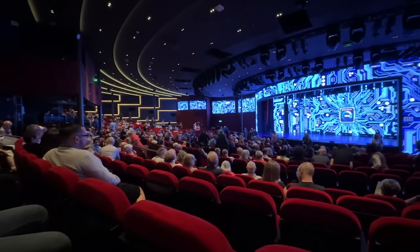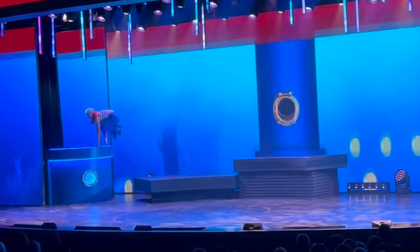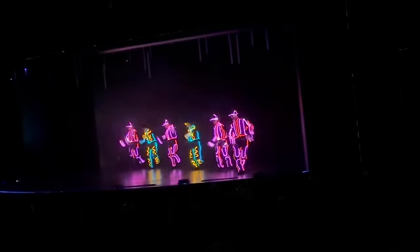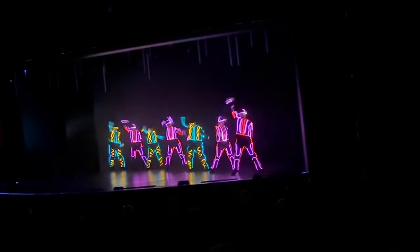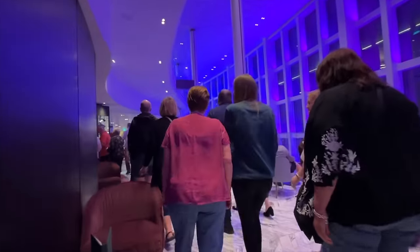Time to freshen up before heading to the theatre for the show. Called Digital, this show made great use of the sets and video walls to deliver a light-hearted sing-along through the technological developments of the past 50 years. It was quite a visual spectacle. After the show, it was time for the first cocktails of the cruise.